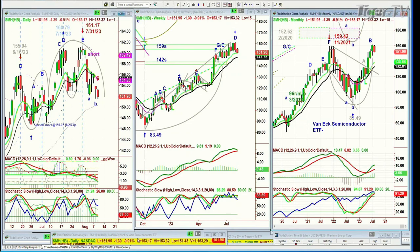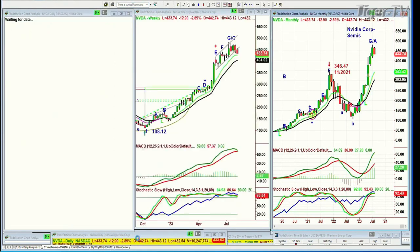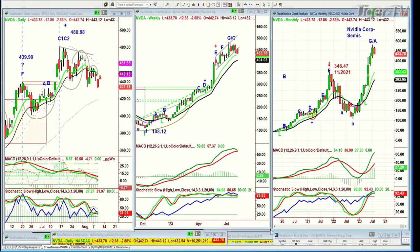Let's see what NVIDIA is. NVIDIA, I had a question about that. Yeah, NVIDIA to me looks like it's stalling, making those dreaded H patterns. Just done another one. It's down 12 at 433.71.